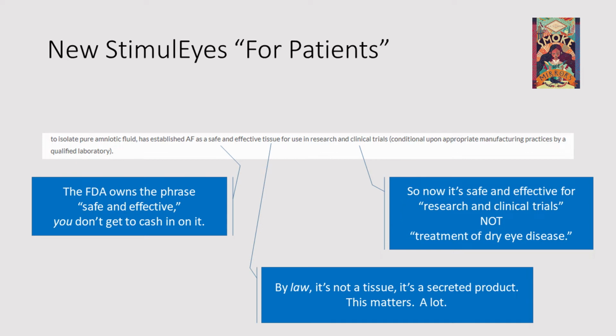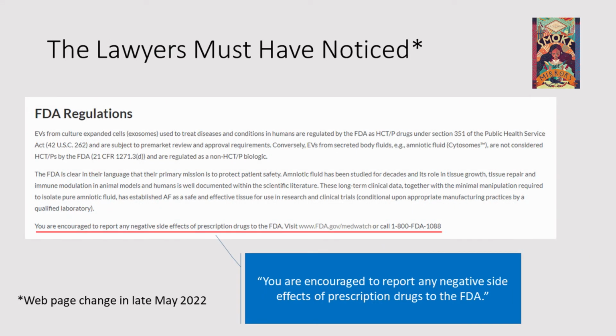If you're not taking part in research or you're not a human subject in a clinical trial, the manufacturer is making no guarantees at all, no statements of any kind about whether their product is either safe or effective for your personal use. The lawyers must have noticed, because in late May of 2022, some new language appeared under FDA regulations. You are encouraged to report any negative side effects of prescription drugs to the Food and Drug Administration. So please do so. And also, please email or call the Dry Eye Foundation and let us know that you've experienced a negative side effect and that you have reported it to the FDA.